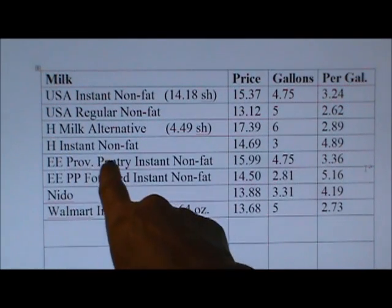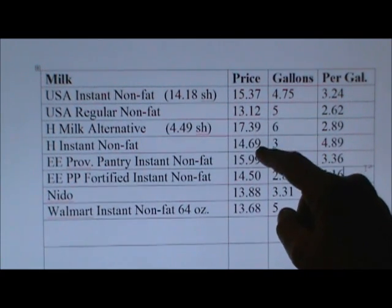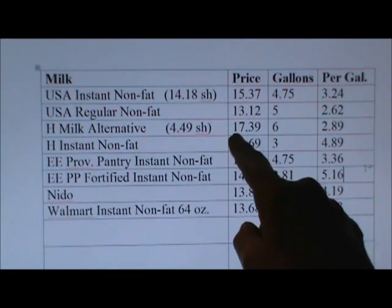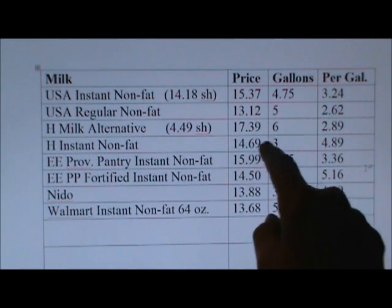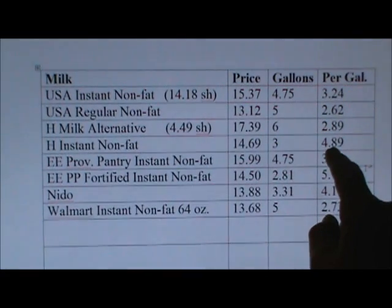But their milk alternative will make 6 gallons, breaks down to $2.89 a gallon. Here's their instant non-fat, $14.69, and if you were comparing just the two prices, you'd think, wow, that's a good deal. I get a number 10 can for $14.69 instead of this alternative for $7.39. However, when you look closely, that non-fat only makes 3 gallons of milk, so it ends up $4.89, $2 more per gallon if you bought it that way.